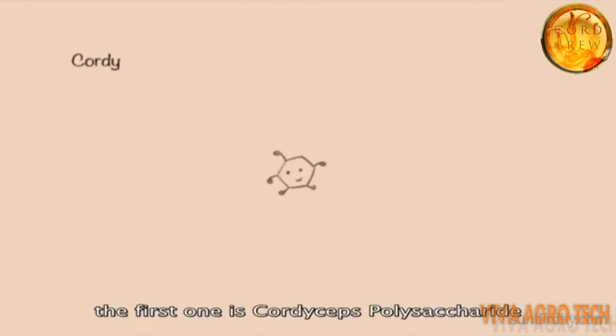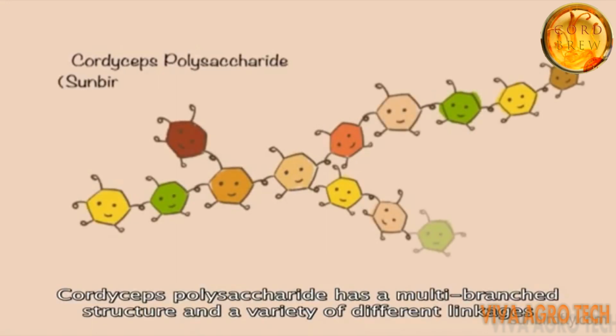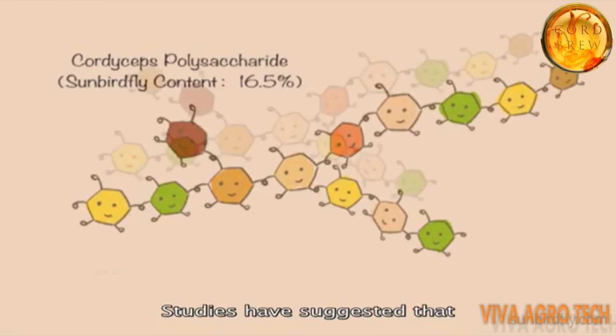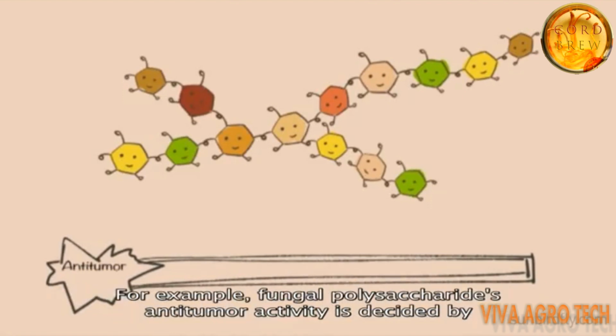The first one is cordyceps polysaccharide. Cordyceps polysaccharide is a multi-branched galactomannan. It has a multi-branch structure and a variety of different linkages between adjacent monosaccharides, which make up small rings and helical structures. Studies have suggested that the pharmacological activity of the polysaccharide is correlated with its characteristics.